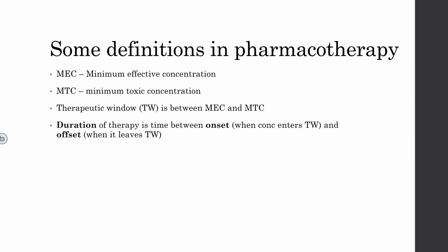So that's the plasma concentration that is just considered good. And then duration of therapy is between onset and offset. So that's basically from when it's in till when it's out of the therapeutic window, whether it's above or below.